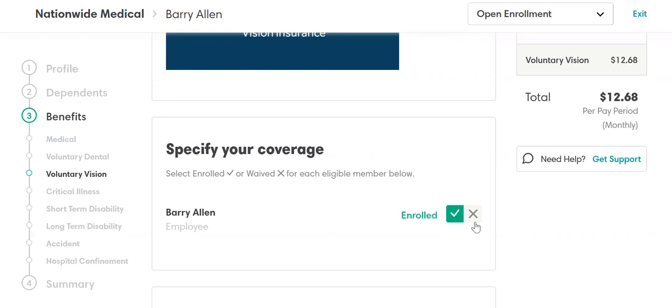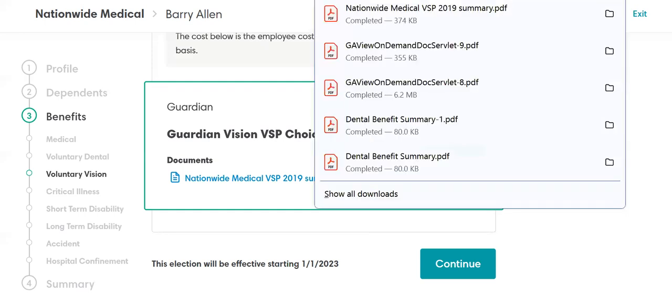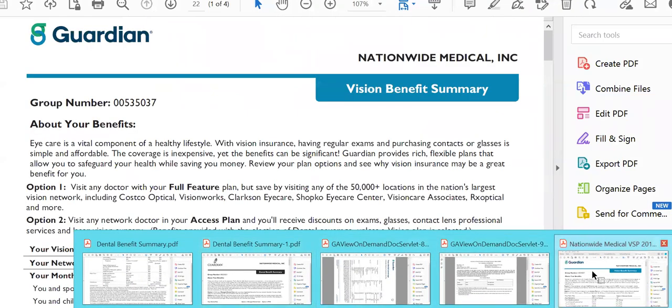So once again, I want to click enroll or waive for this year. And I come over here, right? And if I want to see a summary of the benefits, I can click down here. I'm going to click on that. Should come up in a second. Let's look here really quick. Here we go.